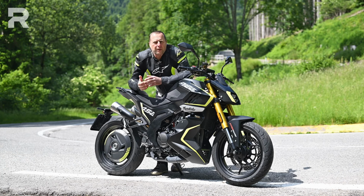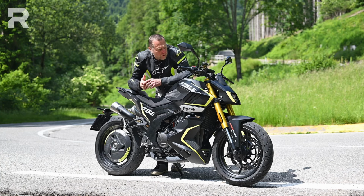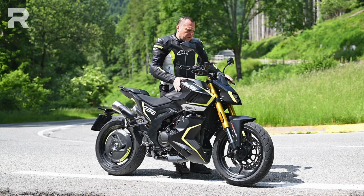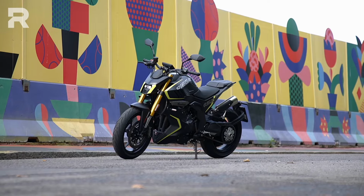In fact, ultimately, this mapping is designed for those who want to experience the full potential of the bike without any electronic aids. This is more or less everything I noted about the Mondial Piega 452. I have to say that in the end, the bike is pleasant.